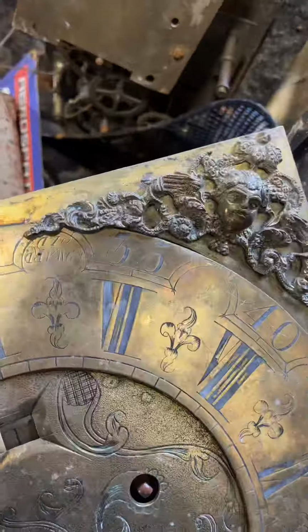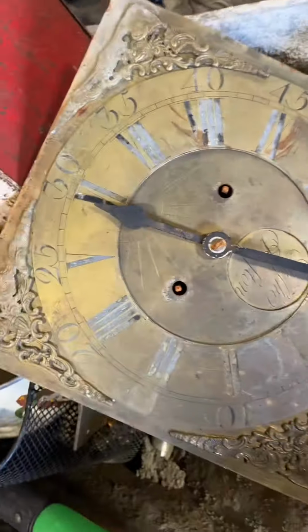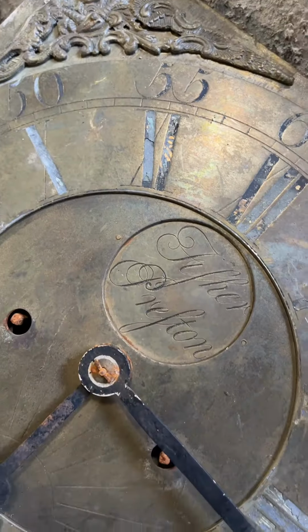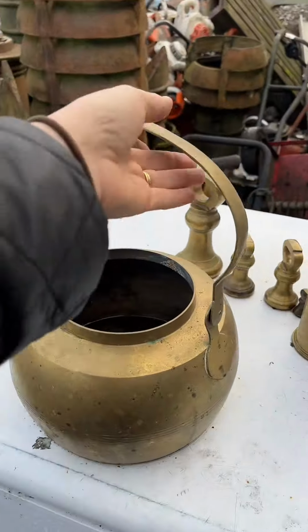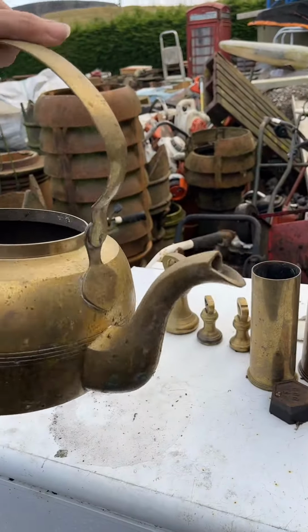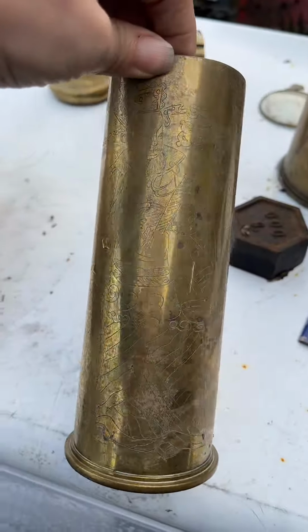And these, oh my goodness, these are Georgian brass clocks, and look how beautiful they are. At least mid-1700s for these. Didn't clocks look better back then? And more brass items, this really nice brass kettle and some scale weights and some brass shell cases with some trench art. If you remember earlier, I said that we found some treasure, and we actually found some real treasure, and I can't wait for you to see this because it is mind-blowing.